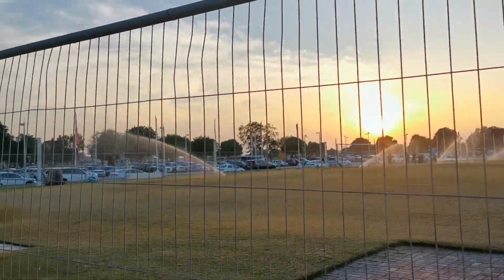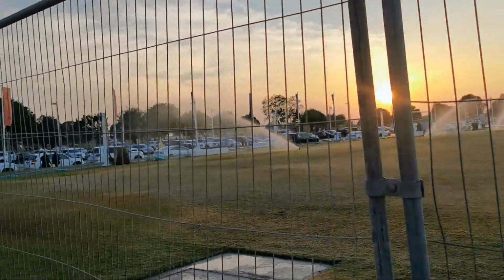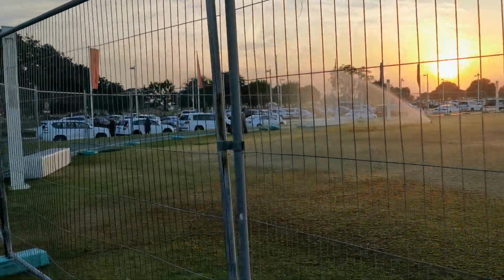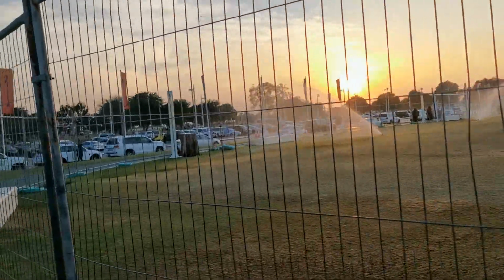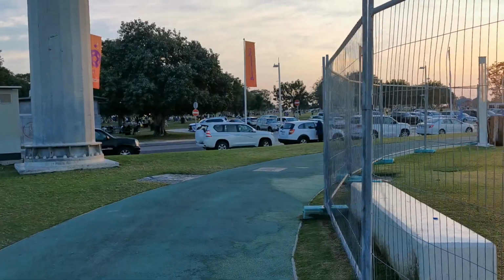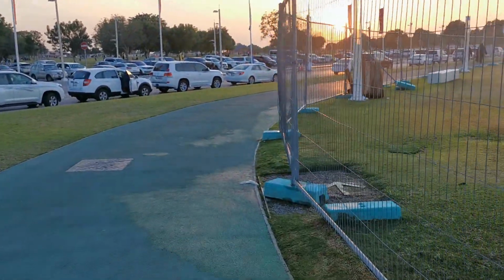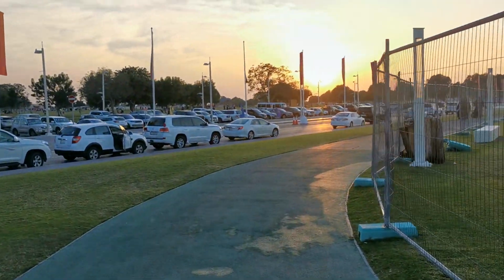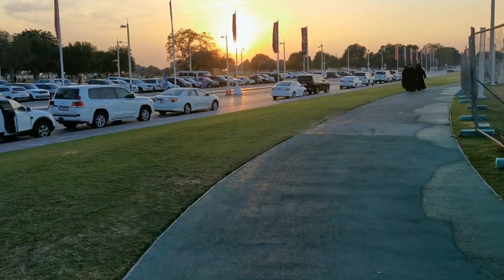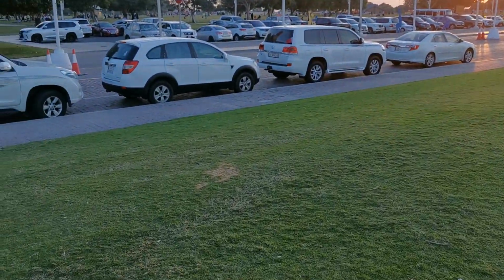This park is very, very popular for children and families, and very, very busy. It's their winter season now, October to about March, April. And in this park, you could be anywhere in the world really. You can see by the number of cars that are there. The sun is about to set. There are lots of people.